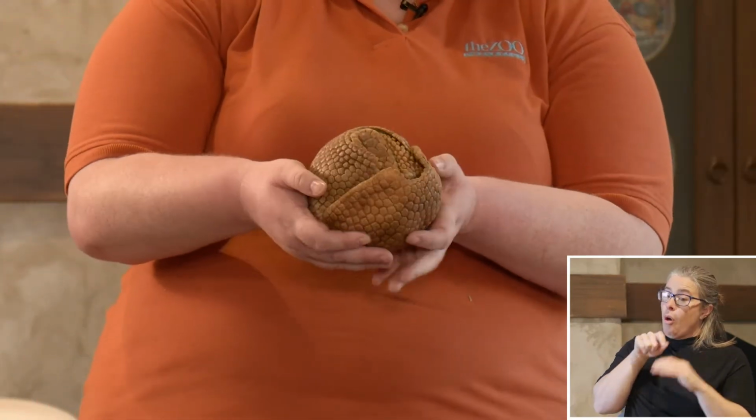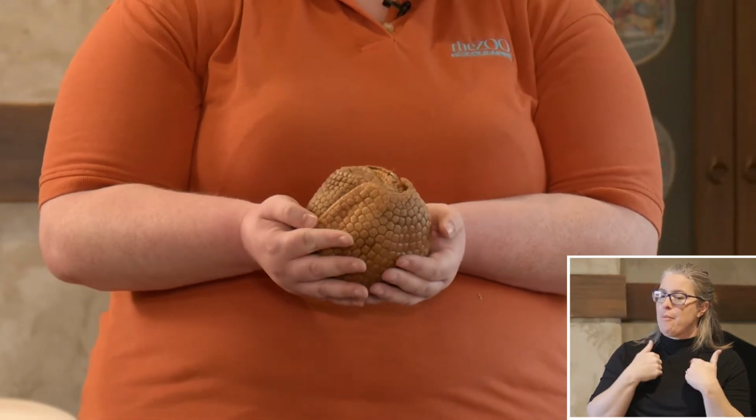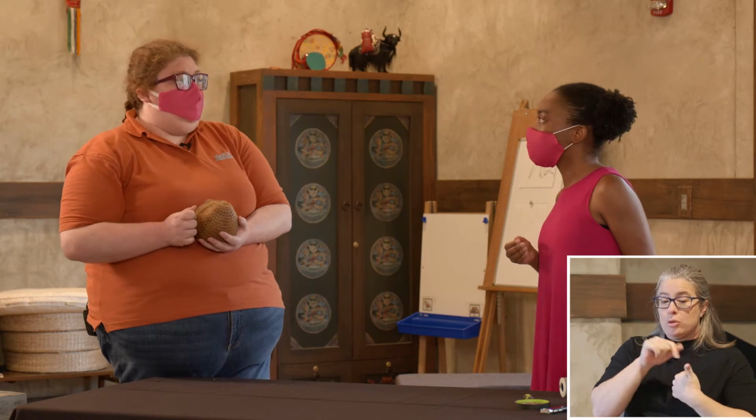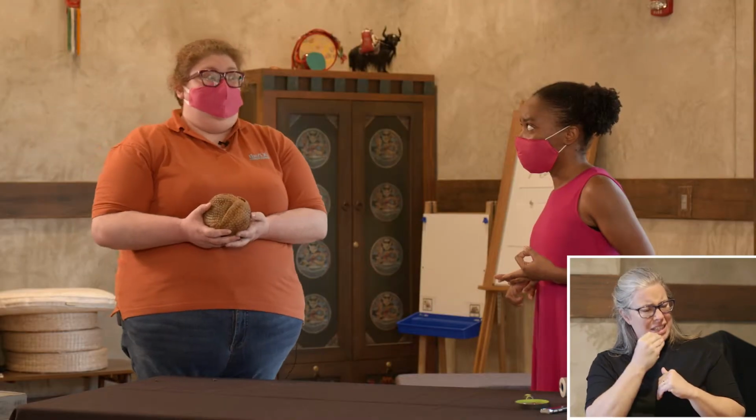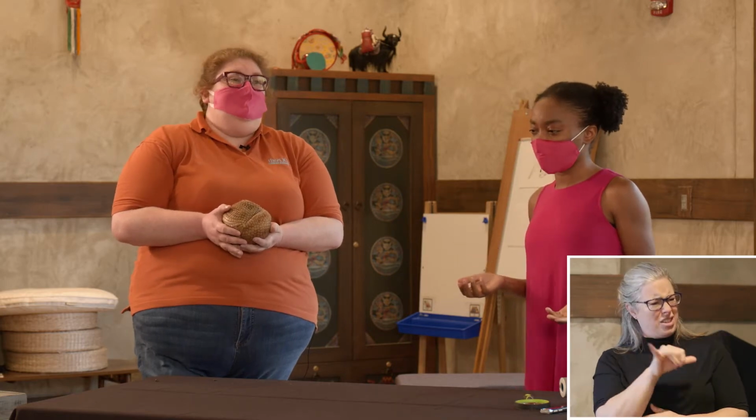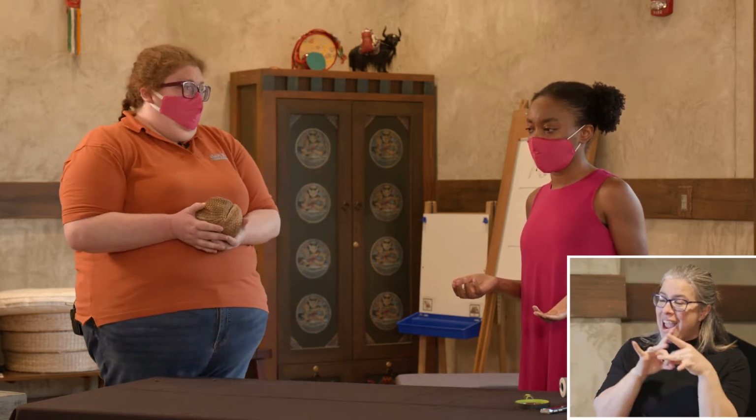So armadillos are pretty cool. They're a kind of mammal called a xenarthran, which is a special family of mammals that only has 3 members: armadillos, anteaters, and sloths. Whoa, armadillos, anteaters, and sloths are all related? They are. Well, they don't even look like each other. Not all animals that are related look similar. Like an elephant is a cousin of the manatee.